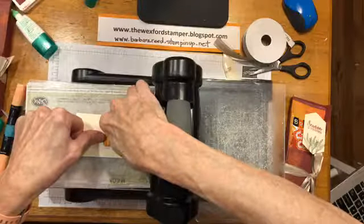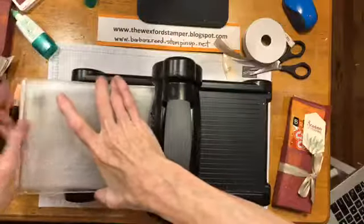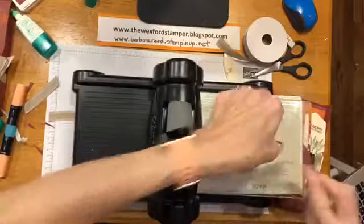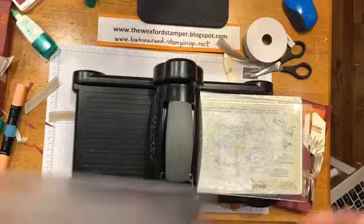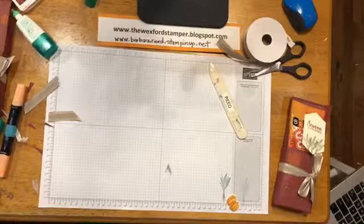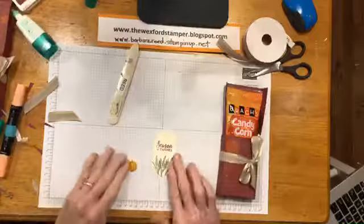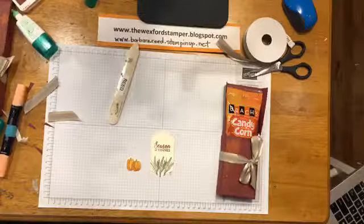And what's so cool about the Big Shot, there is a magnetic platform that holds that die right in place so it won't slide while it's going through. All right, so now that's through. And there's our pumpkins. Very easy. Love being able to die cut these things. Okay, let's see. Bring this back. Here is our label. And I'm gonna put my pumpkins on using a dimensional.